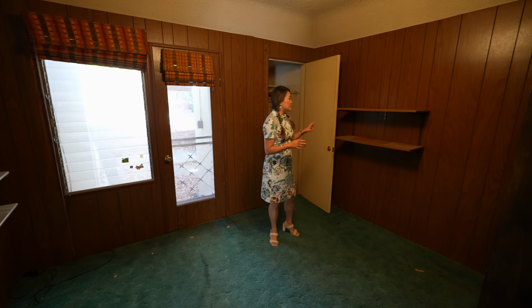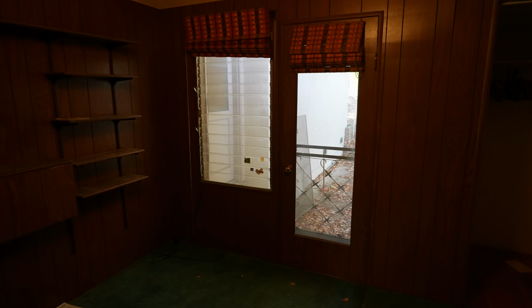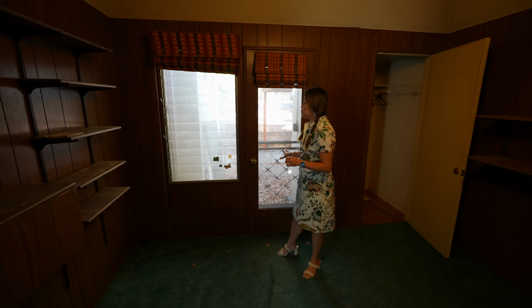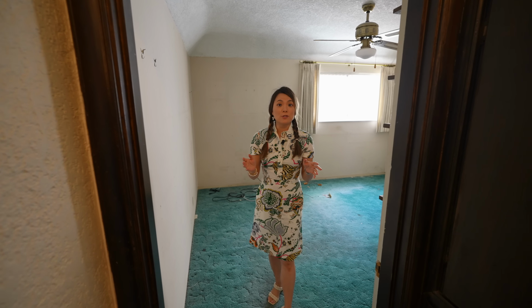This room has its own walk-in closet, which is a nice feature. There's a window and a door leading to the backyard here, but because there's another door from the hallway going to the backyard right next to it, we're actually going to remove this door and make this a huge window instead.